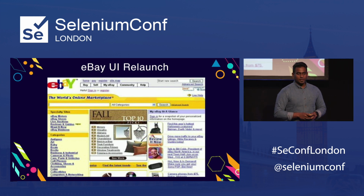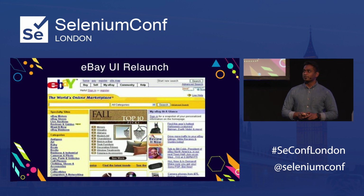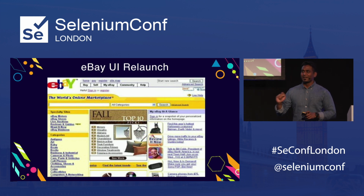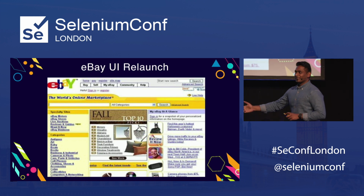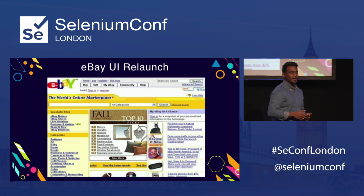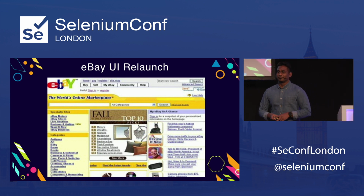Interestingly, he wrote an algorithm that would make the yellow a little bit lighter every day, right? And over a period of time, you had that neat whitish background. So that's how eBay went from a screen with a yellow theme to a white theme. So that's the eBay story.